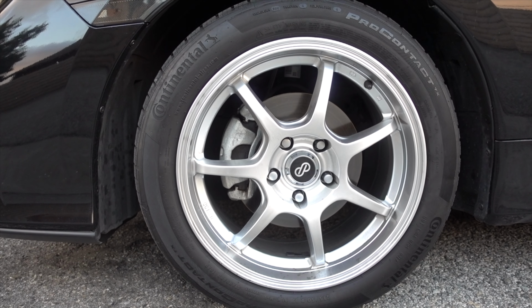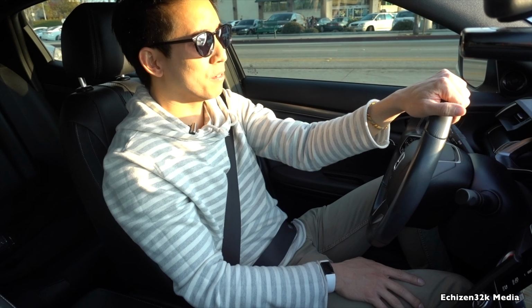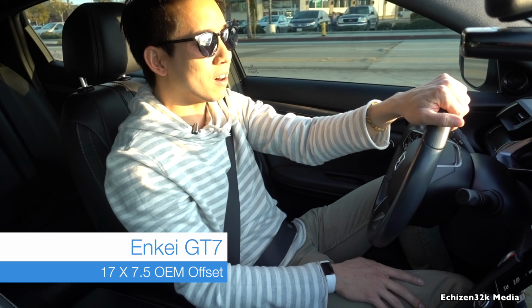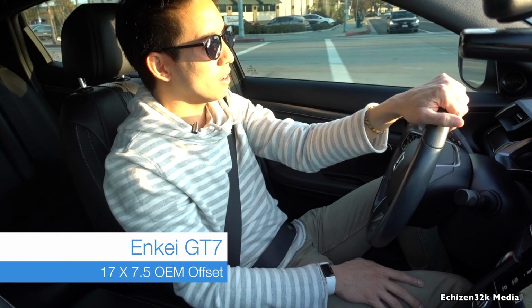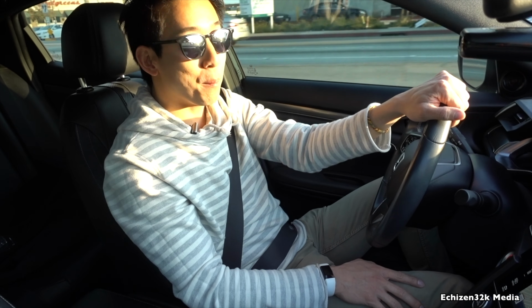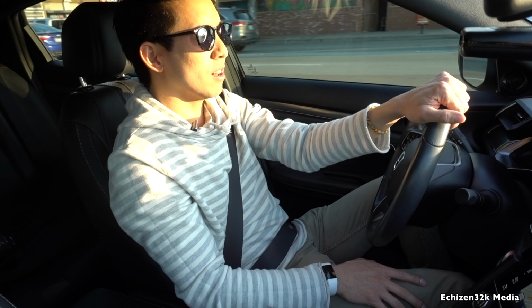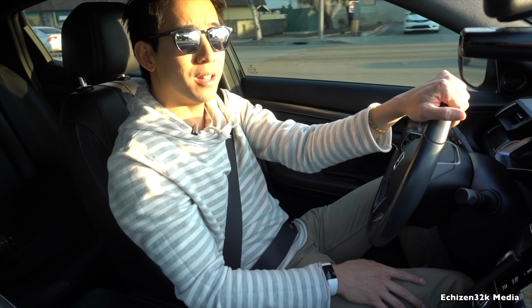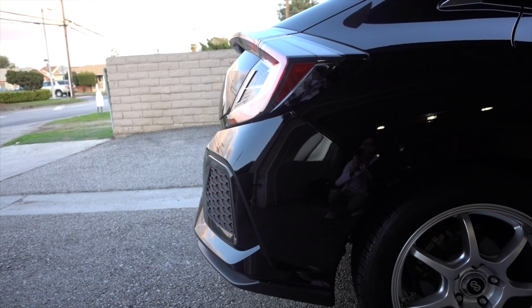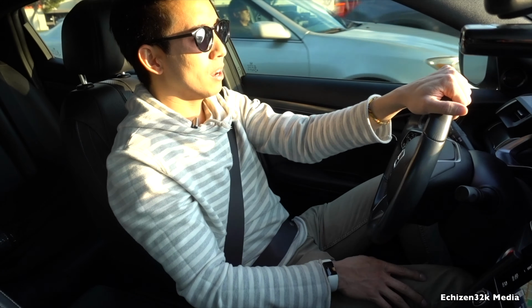But I switched those out. I got the Anke, or Anke, however you say it, the GT7s, and I got them off of Tire Rack. I think it's about $800, including shipping and tax. So it looks a lot better with the black. I'll show you guys that in a second. But the stock rims on the EXL are kind of hideous. I know some people grew into them, but I didn't at all. So that's a couple things, very minor.